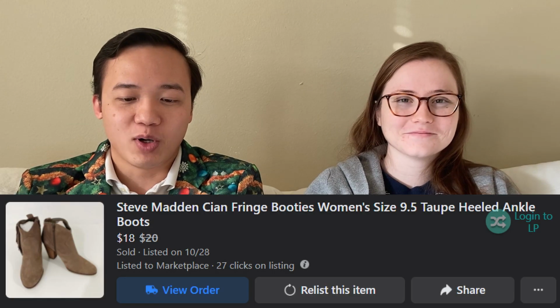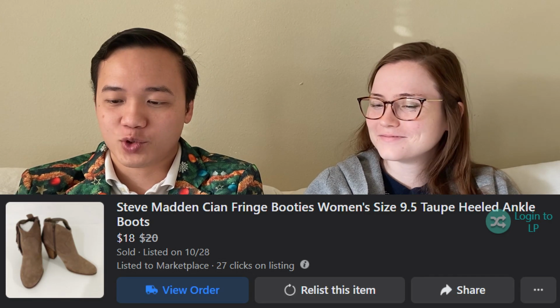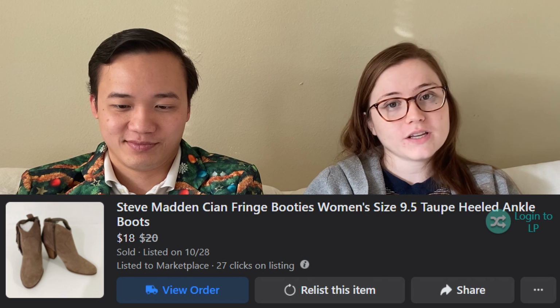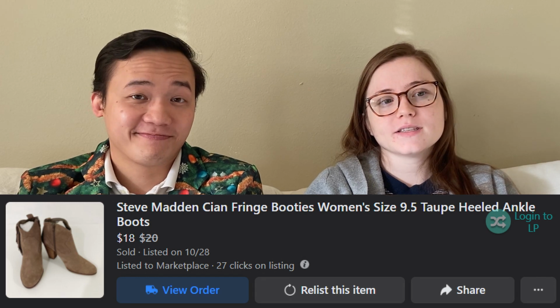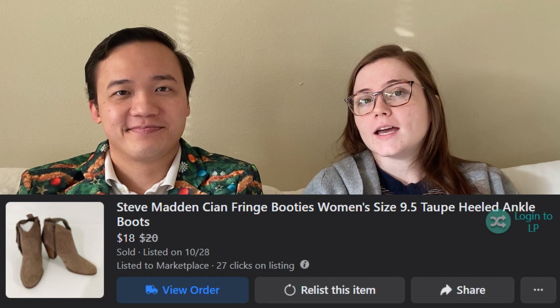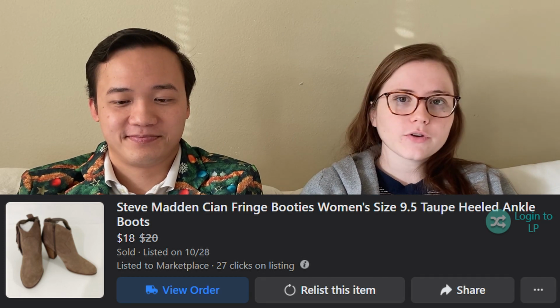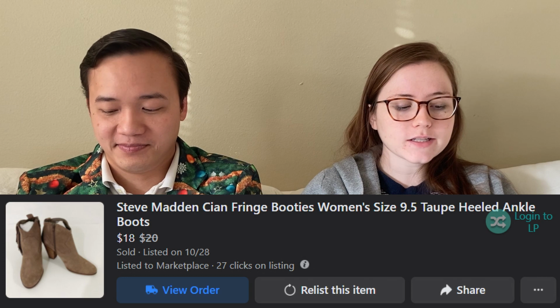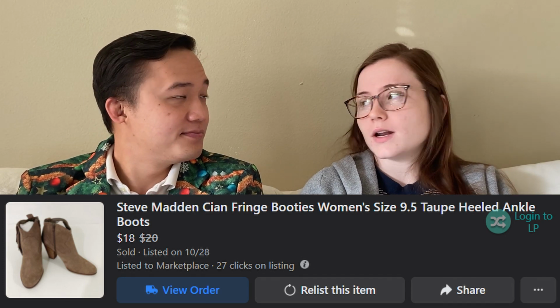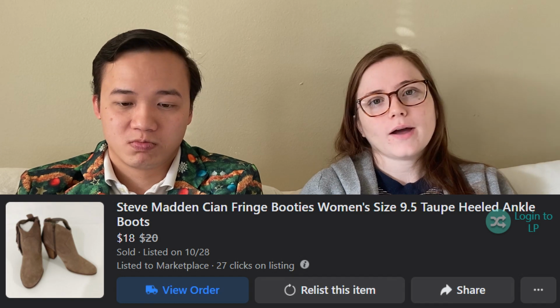We sold these fringe booties by Steve Madden for $22 on Facebook Marketplace. That was a great sale. We don't really pick up Steve Madden that much, but these were in really good condition. They had hardly been worn, and they were kind of stylish with the fringe and stuff. So I decided to take a chance on them. We've had them since the end of October, so a pretty good sell through time. I would pick those up again.